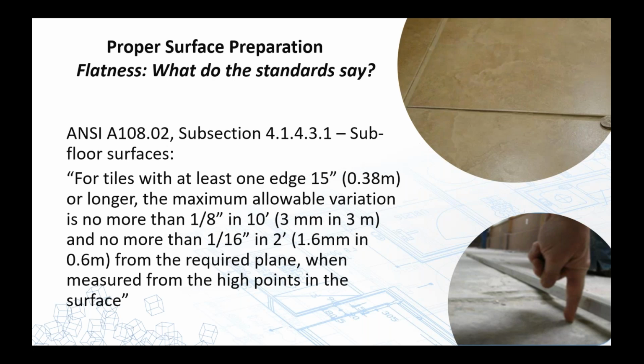So again, we've talked a little bit about what we need, going back to ANSI A108.02, and most of the tiles we're dealing with have at least one edge of 15 inches. That's just where we're at in the industry and have been for a while. It seems like it's either that or a really small tile, like a mosaic. This is just what we have to deal with. So we're always looking for that 1/8 of an inch over 10 feet. And what can be difficult, especially in some applications, is that 1/16 of an inch in 2 feet. But this is what our industry standards call for. This is what we're looking for. And for tile contractors, this is what flat means: do we have this?